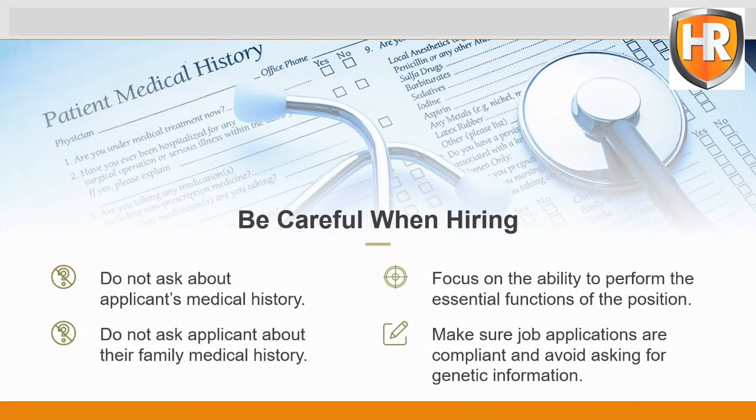In order to comply with GINA, an employer should be very careful when interviewing and hiring potential employees and make sure that questions asked do not violate the law. For example, an employer should avoid asking questions about an applicant's medical history or information about their family medical history. An employer should always remain focused on whether the applicant has the ability to perform the essential requirements of the position. An employer should also make sure that its job applications are compliant and avoid asking for genetic information.